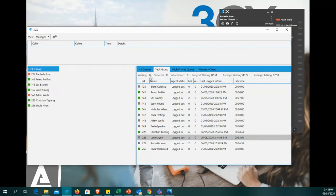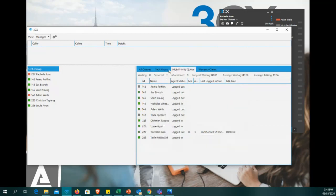As you can see, all of our calls are being answered. So there is 0, service 12, the total number of calls for this queue alone. And abandoned is 0. Longest waiting time is 2 minutes. I think it also includes the holding time. So average waiting is just 20 seconds, which is good. Average talking is 7 minutes. But as you can see here, Louis's talk time is 33 minutes, but he only answered 2 calls. So that's a long conversation.